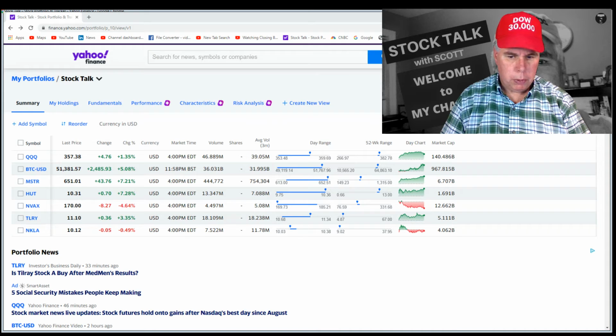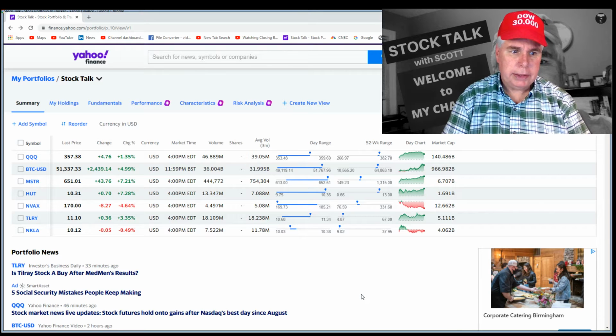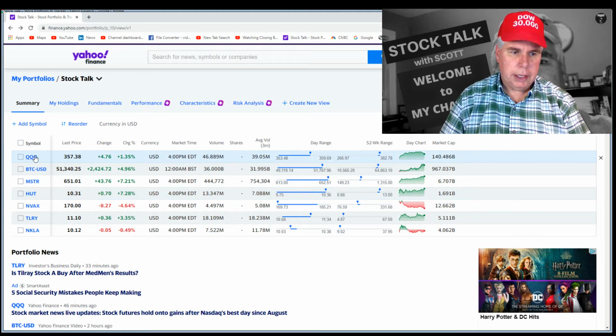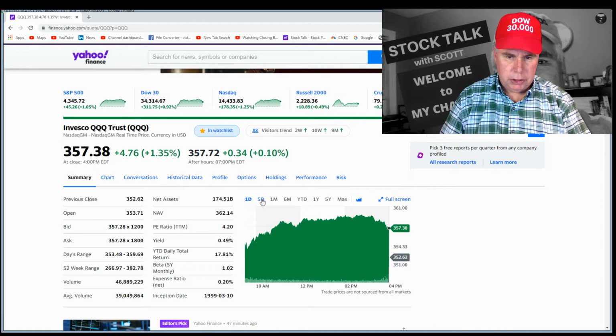So here's our portfolio. We've got QQQ at the top of the list. That's one that we've traded in the past. It's just something I like to buy when you have several days of the market going down. This is an index more or less of the NASDAQ, the high-tech type stocks. So let's pull that up, take a look at today's chart, and pull up the 5-day chart on that.